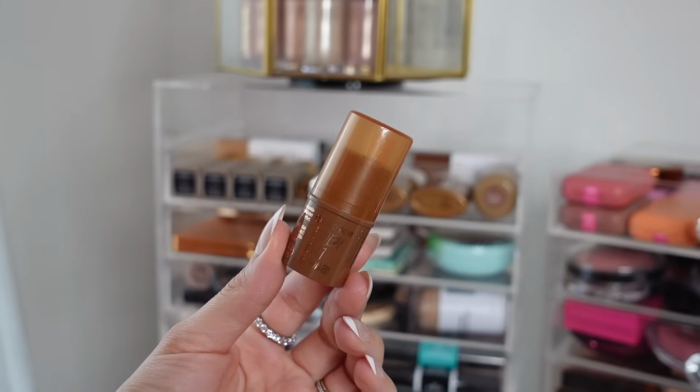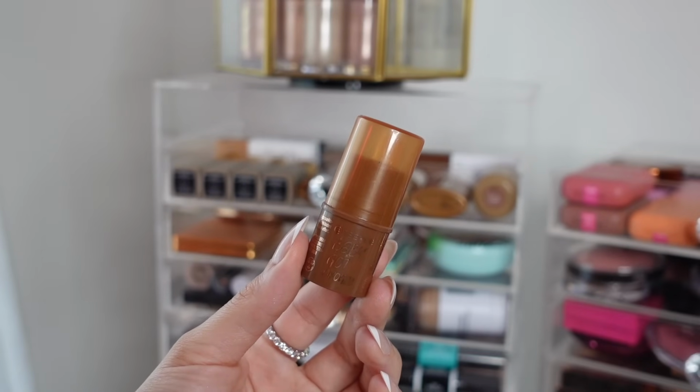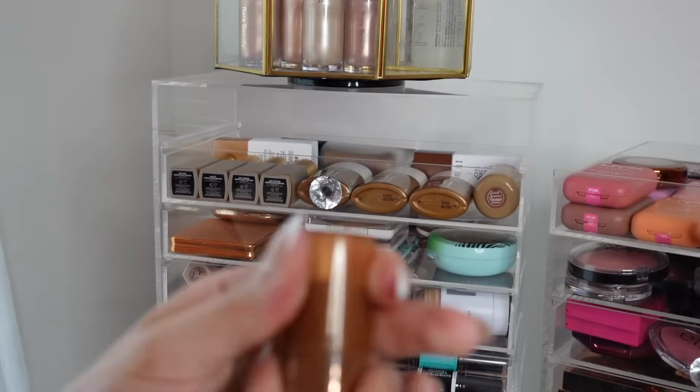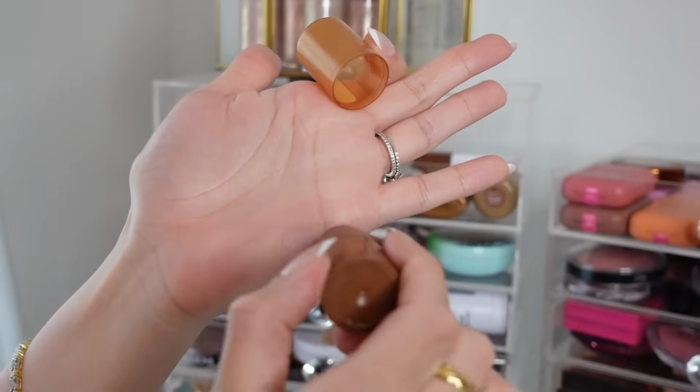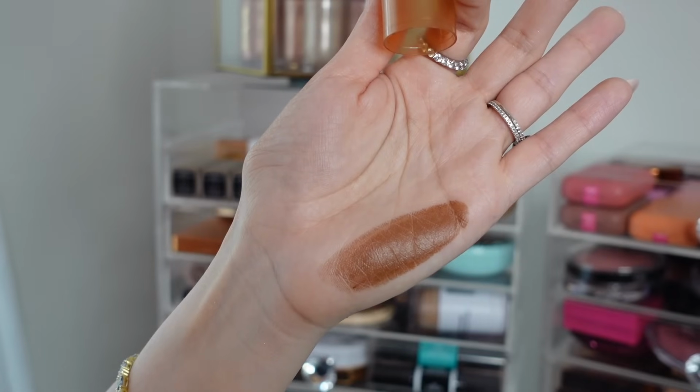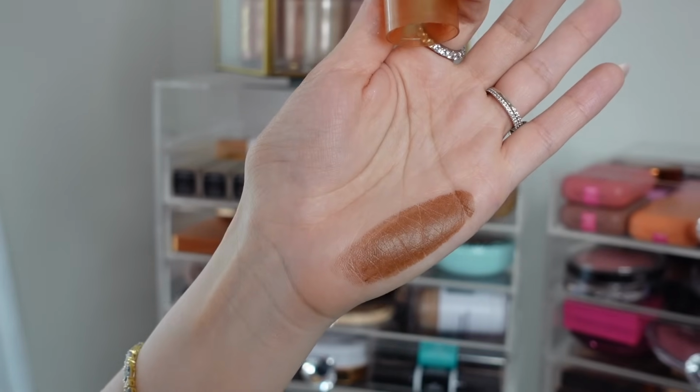Essence Baby Got Bronze. This I do think is fantastic compared to their contour duos. This is a better bronzer. It's much more pigmented, and I love these little mini sticks, they're so cute. This one is in the color Mocha Me Crazy. This one is very rich in tone, so I'm gonna get rid of this one, but I love this formula.